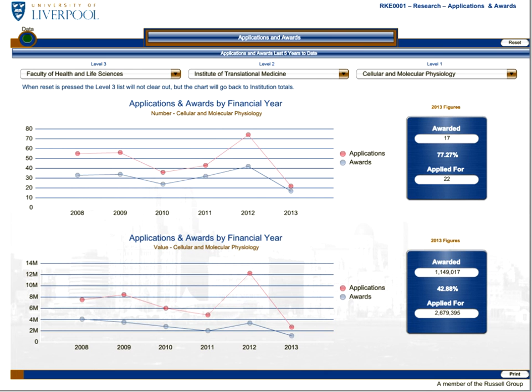So this slide just shows you an example of one of our dashboards. This one's on research applications and awards by number and value, and this is actually a live dashboard, so as soon as people go into it, they've got the bang up-to-date information at the point in time that they're looking at it. All staff can access all dashboards.